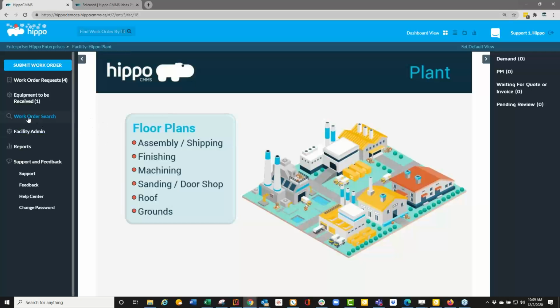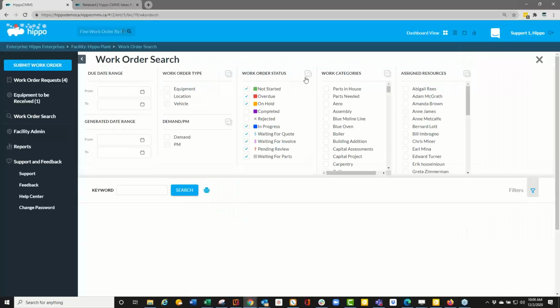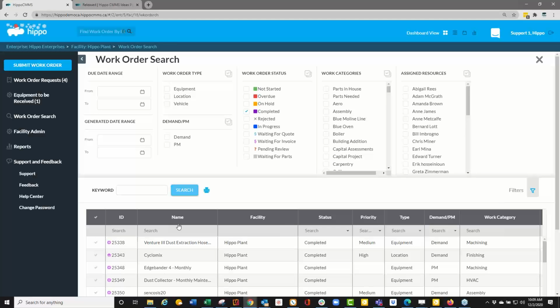For example, if I use my work order search panel and I know that there's been a work order out there that at some point has been completed, but let's say I forgot to, what we often see is, oh, I forgot to add parts information, or I forgot to add an invoice. So you can go into any completed work order. I'm just going to pull up a newer ticket.